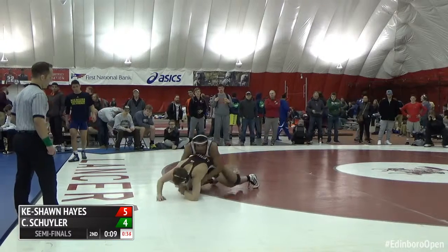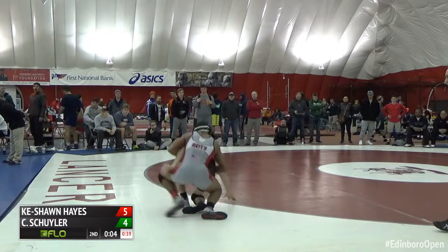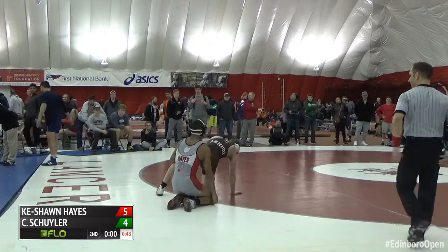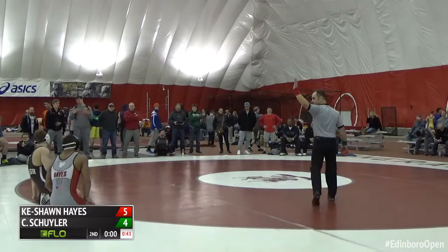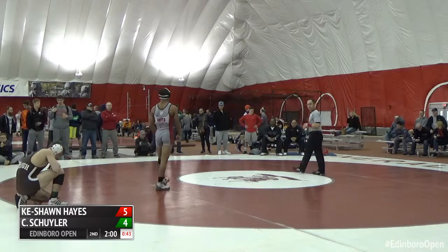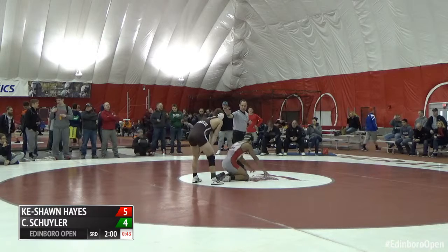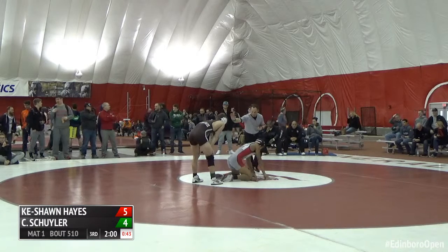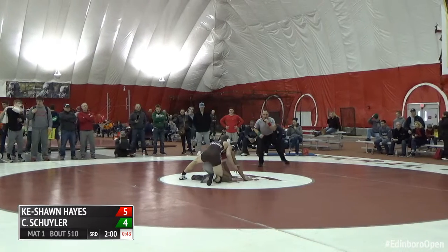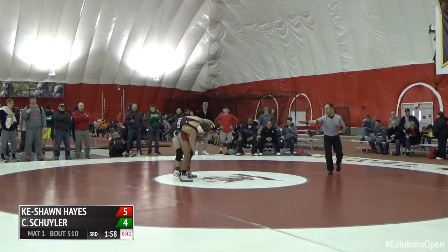This is getting good. We're going to go into the third. Hayes has had a hard time putting any type of ride on Schuyler, and it's going to go to the third. Hayes' choice. Hayes is going to go underneath to start the third. He has a 5-4 lead. Schuyler covers. Hayes up to his feet.